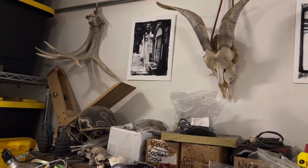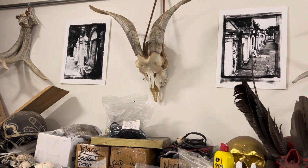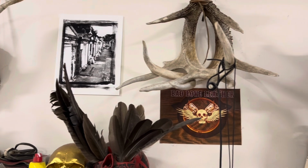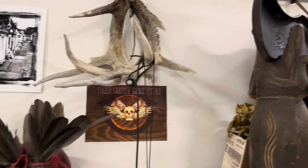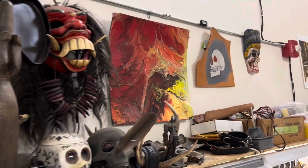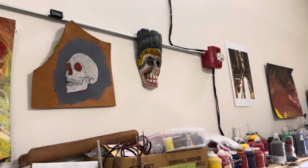I've actually started putting up some of my photographs from the past. These are from cemeteries from New Orleans, from the mausoleums. And then I've got some other graphic art that I've done and some paintings that I did from the 90s. Specialty leather carving painting of that skull and some more photographs.